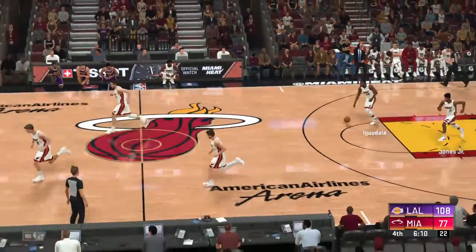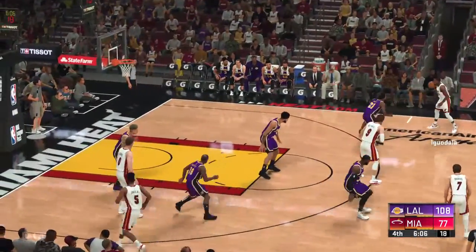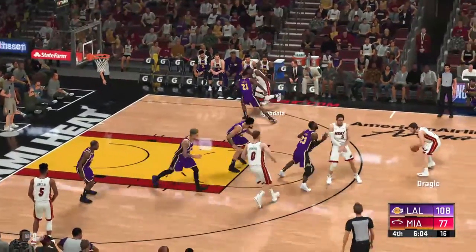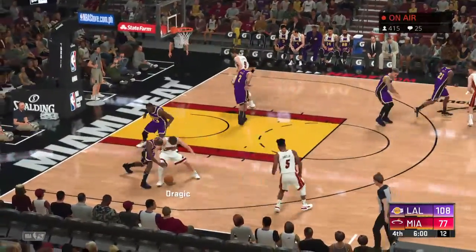How frustrating for the defense. You get the stop, but then fail to block out. Yeah, and it's inexcusable. They're all too common. Basketball one-on-one. When the shot goes up, put a body on someone.